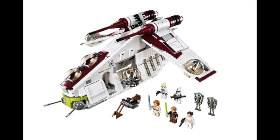And also, what's really cool is that those figures look awesome. I like how they were included in the same set, and then you got some great minifigures. So all in all, this was a great set. Definitely recommend picking it up.